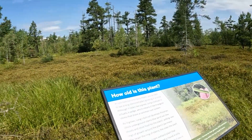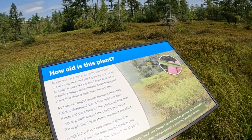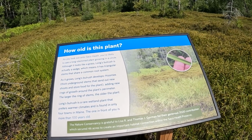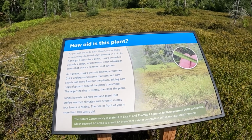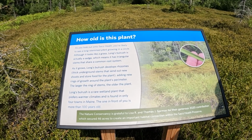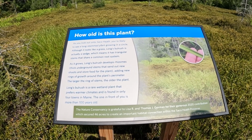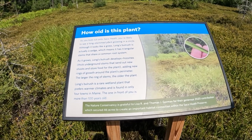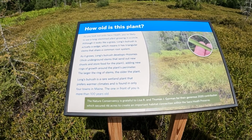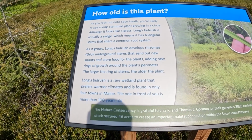So here we are in the more formal bog area. How old is this plant? As you look into Saco Heath, it's likely to see a long stem plant growing in a circle. Although it looks like grass, Long's bulrush is actually a sedge, which means it has triangular stems that share a common root system. As it grows, Long's bulrush develops rhizomes, thick underground stems that send out new shoots and store food for the plant, adding new rings of growth around the plant's perimeter. The larger the ring of stems, the older the plant.